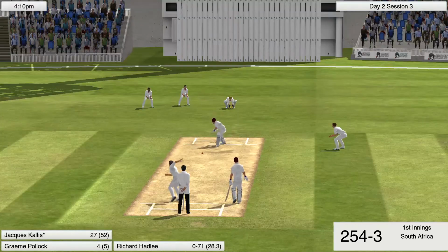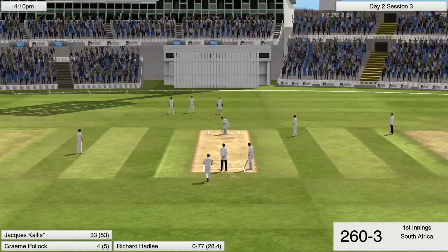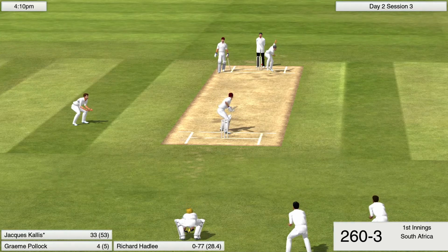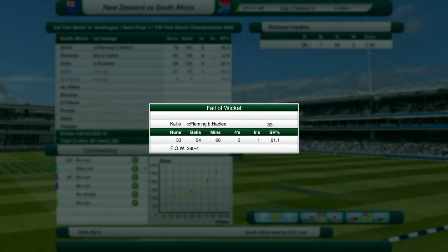Oh, that's a glorious shot. Jacques Kallis, foot down the pitch, high elbow, drives Richard Hadlee down the ground for 6. Oh, and straight to Fleming. Oh, what an extraordinary over this has been. Richard Hadlee has got his revenge, and Jacques Kallis is out. Caught Fleming, bowled Hadlee for 33, and South Africa are 260 for 4.